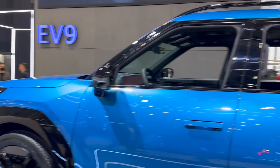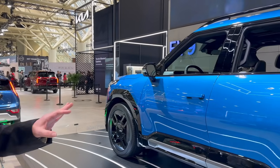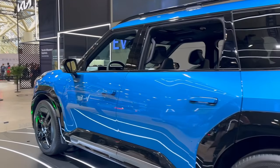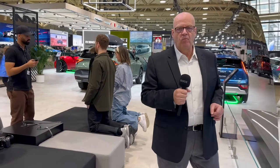You will love it. Wow, Reg, what is the electric range on a beast like this? Fully loaded, this is the fully loaded model. And it's still 451 kilometers. Oh, that's impressive.